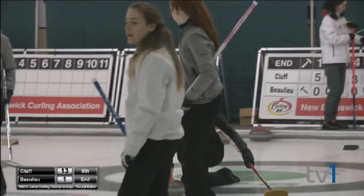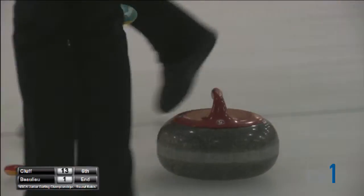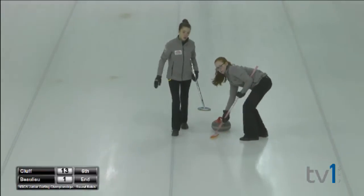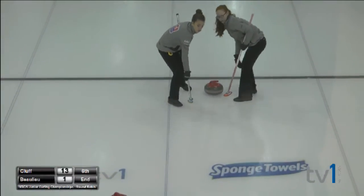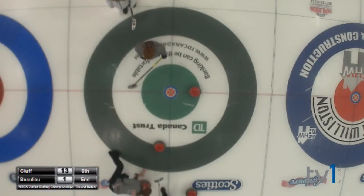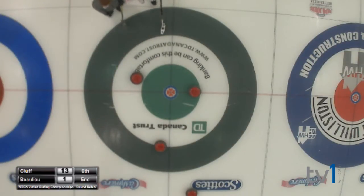Ashley Cormier with her first shot. She was way out there. I think she was just playing a guard, or was she playing a tap? Well, she's going to play the tap now. If that wasn't her first shot call, it's going to be her second one here. She's just going to chip that top red. Just a little bit, and it'll go to the right and just behind that tee line. Yep.